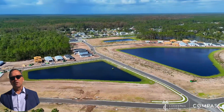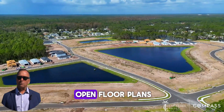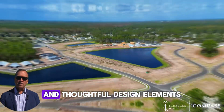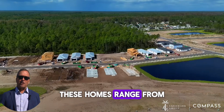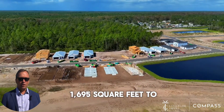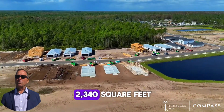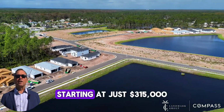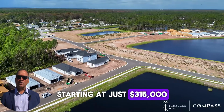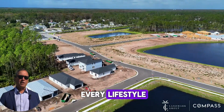savings. Choose from 3 to 4 bedroom homes with open floor plans, spacious layouts, and thoughtful design elements to maximize your living experience. These homes range from 1,695 square feet to 2,340 square feet, providing plenty of room to grow and entertain. Starting at just $315,000, there's an option for every lifestyle.